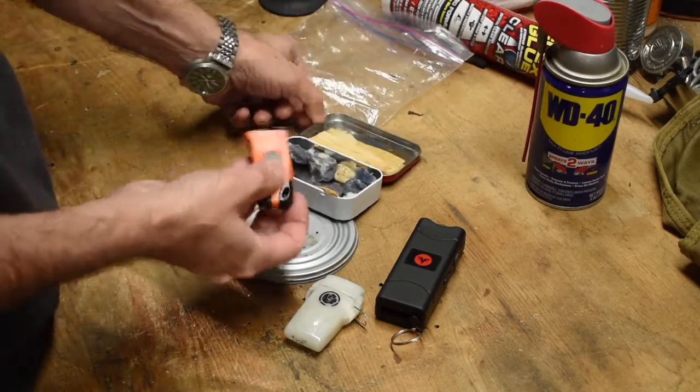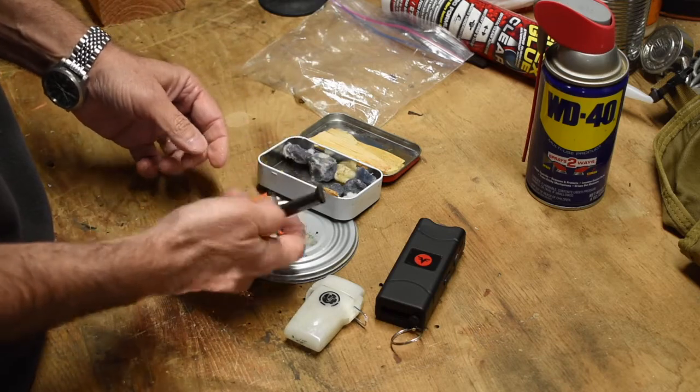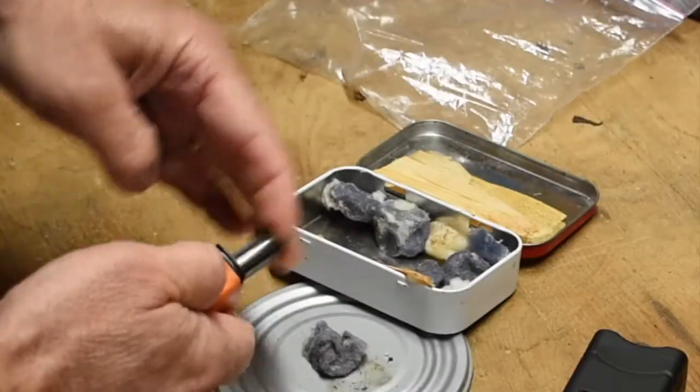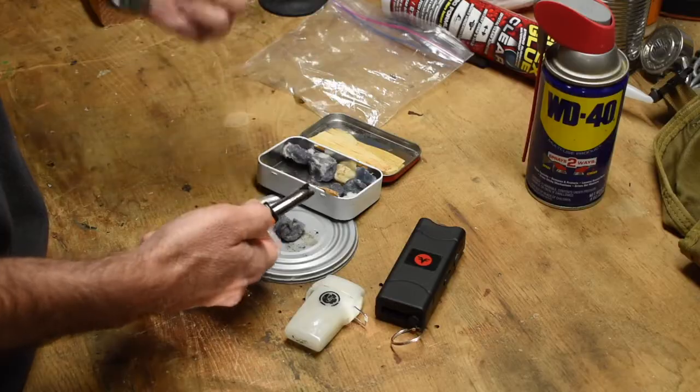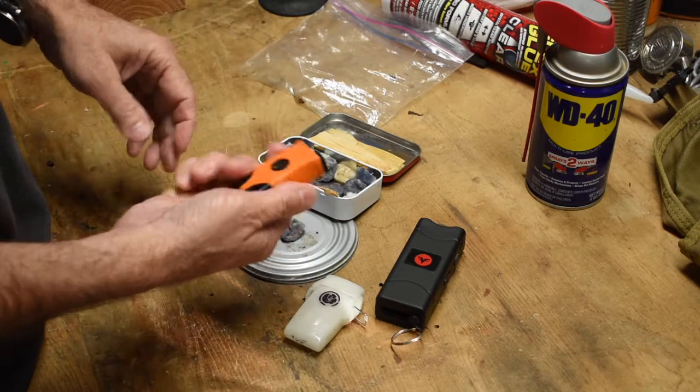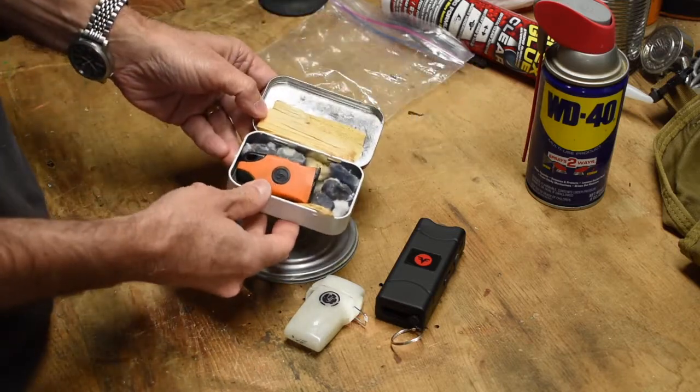And then I've got this little sparky thing, which works. Terrific. There you go. Nice spark. Ooh, that was warm on the hand. Works great. And you can start fires. So my little fire starting kit.